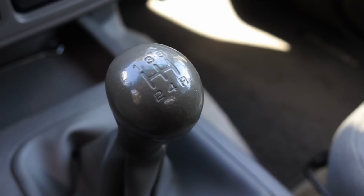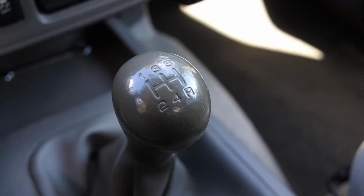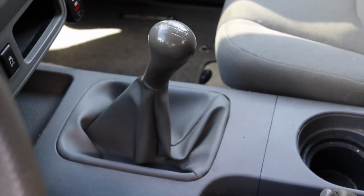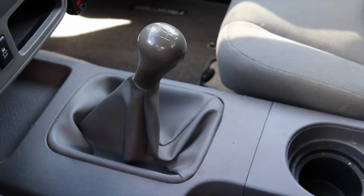The shift knob is a dead giveaway for how economical and affordable this truck was. It's not a very nice or friendly or pleasant or luxurious shift knob. However, it does the job. It shifts the vehicle, and that's all I can ask.